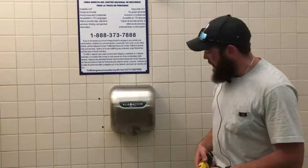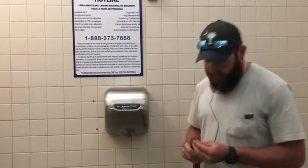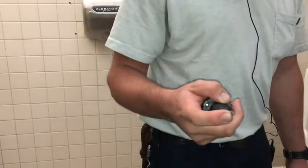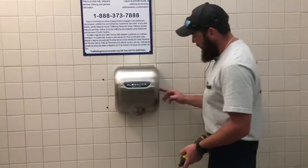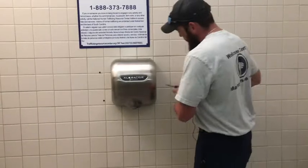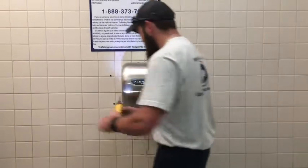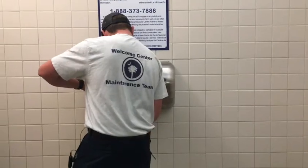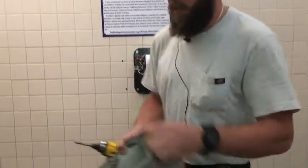All right, so I got a call today that my hand dryer wasn't working, and these things are pretty simple to fix. It takes a T25 bit that's a security bit, has a hole in the end of them. We'll make sure that y'all do have those on locations. There's a screw on each side of it. The cover just comes right off the front.